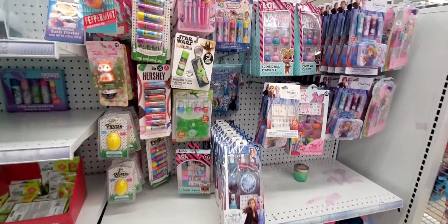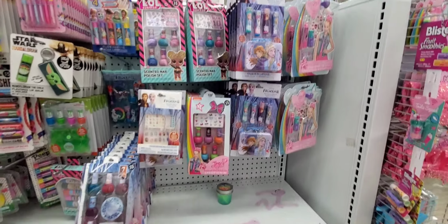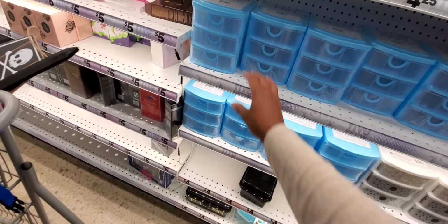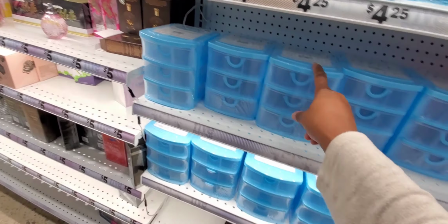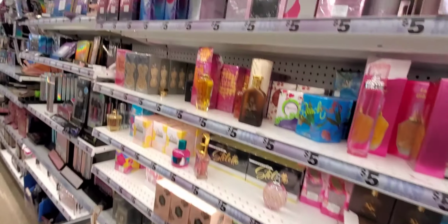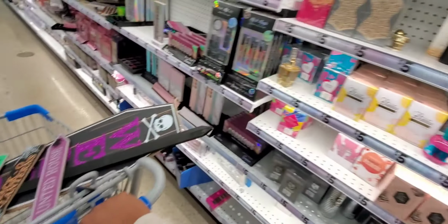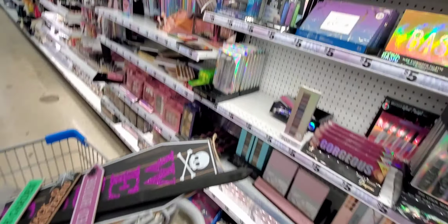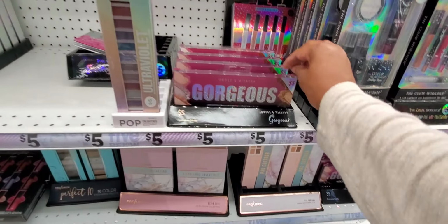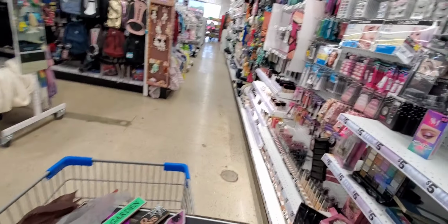Oh wow. Five Below is gonna put a whole bunch of people out of business. They selling LOL for $5, which is expensive. They selling makeup cases. Look at that. Oh yeah, they putting them out of business. Perfume. It smells hard over here. I don't like it, but it's here. Oh look, gorgeous. But that's a makeup thing. I thought it was a little plaque. All the Wet n Wild is in here.